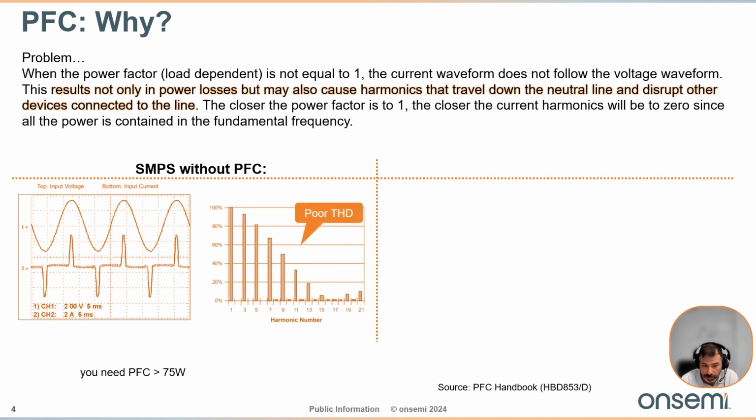So the measured power factor here is around 0.6. This results not only in power losses, but may also cause harmonic distortion that travels down the neutral line and disrupts other devices connected to the line.